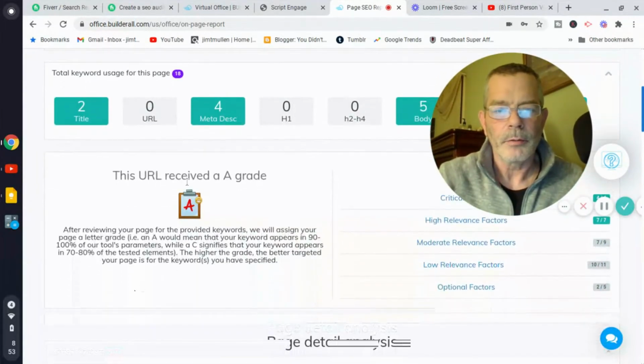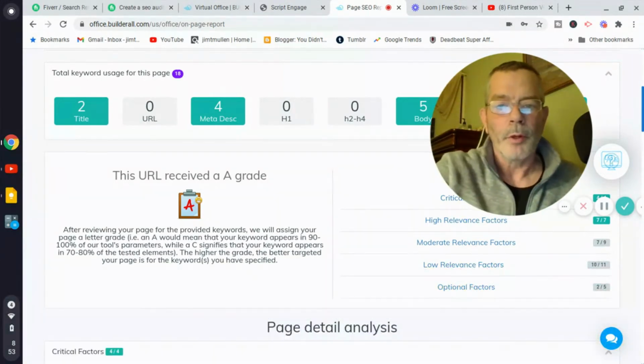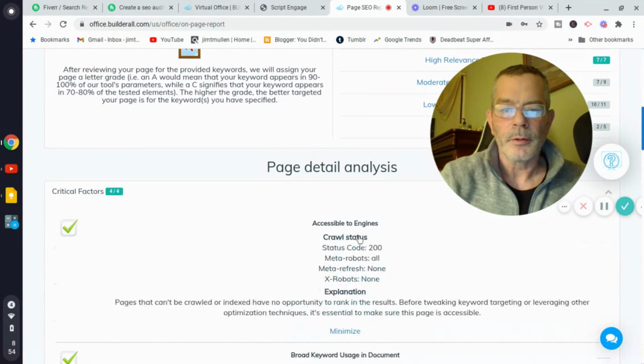Received an A grade. Okay, it received an A grade. Now, just so you know, the first time I put it through here, it didn't receive an A grade. I kept having to put it through, and I'll show you. So the first thing it says is accessible to engines. It is. If it wasn't, it would tell me what to do to get it that way.